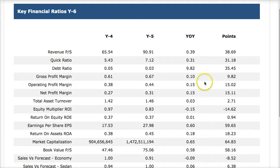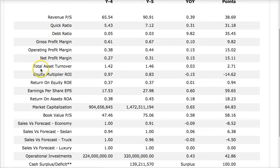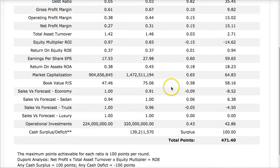About 30 points are earned in each of them. And net profits went from 60 to 67%. So we see that we're going up 4 to 5 percentage points in each of these categories, which yields a lot of results down here when we're talking about total asset turnover, equity multiplier, return on equity, earnings per share, return on assets. These are all involved with the profits. So if we're getting these profits up, we're going to be earning points in these areas. Market capitalization has to do with increasing stock price, which again is related to profits.